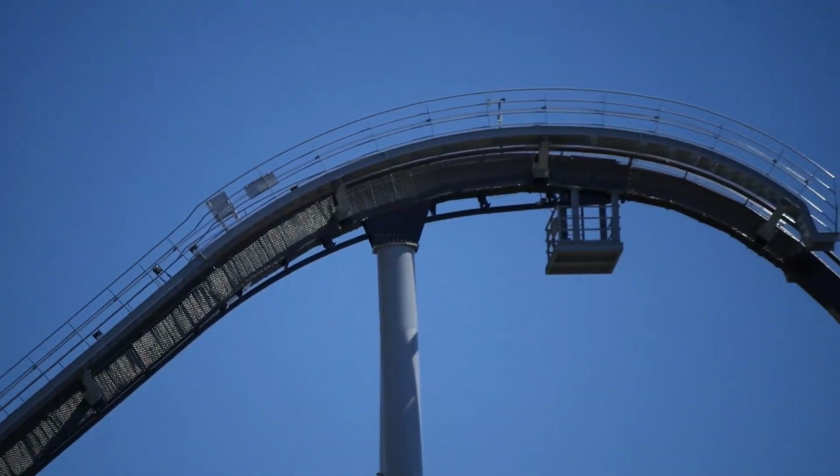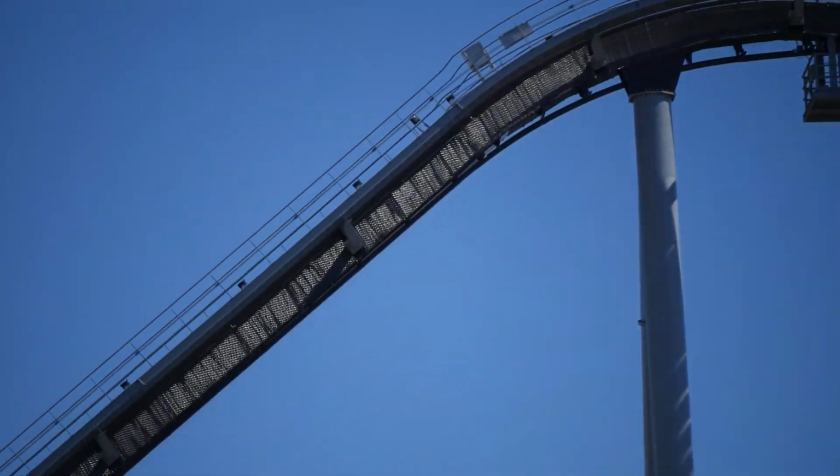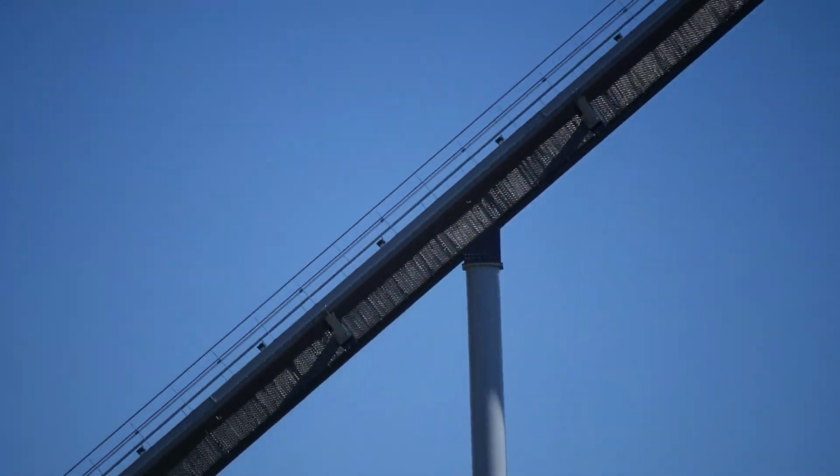Looking at the lift hill, seeing this gray thing on the side of the track, maybe that's lighting or something? I don't know what that is. If you know, comment down below.